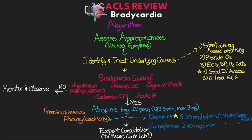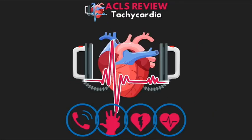Again, it's really important that you guys are able to quickly act on the Heart Association ACLS algorithm that we're going to talk about, the tachycardia algorithm. Now, just as with our bradycardia arrhythmias, our tachyarrhythmias can also lead our patients into a state in which they have decreased perfusion, which, if left unchecked, can continue to deteriorate into cardiac arrest.